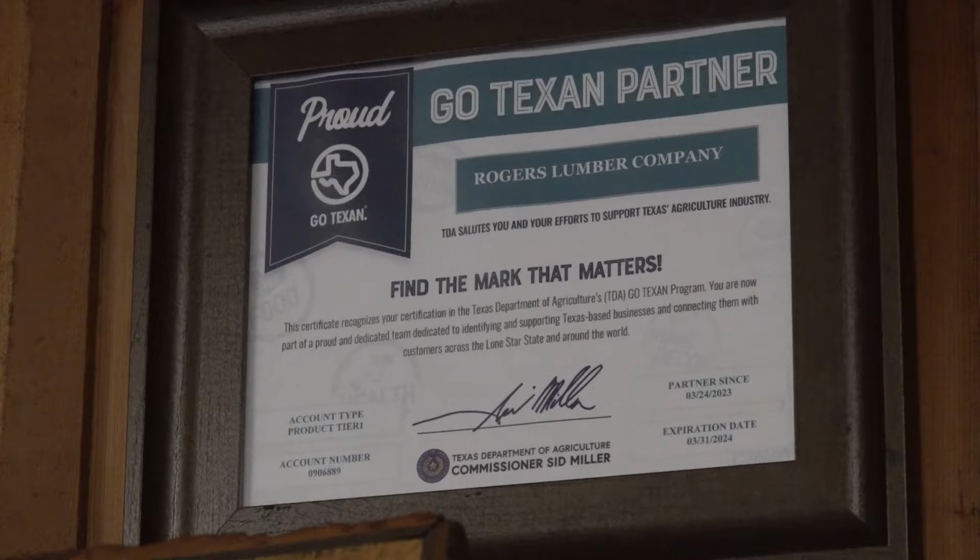It was important for us to become a Go Texan member because forestry is agriculture. And once we found out about the Go Texan program, we wanted to be supportive of that and all things agriculture in Texas. You're Texan every day.